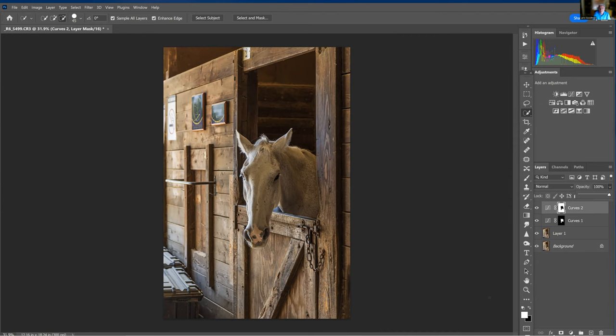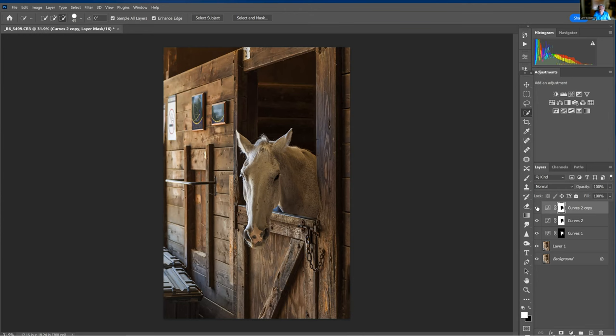Well, real simple. All you have to do is do it again. So do a Control J, duplicate that layer, and look how much you just darkened it again with just a Control J. Now notice you didn't even touch the horse, right? Because we unselected the horse. So now you did a Control J and you darkened it even more. But again, you have control. You can go to your opacity and bring that down to zero and then move it up and say, well, on my Control J, I just want to do it at 25 or 27%.